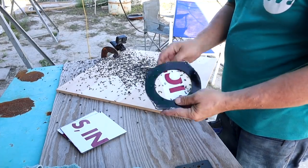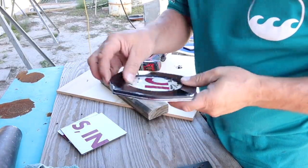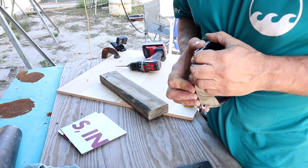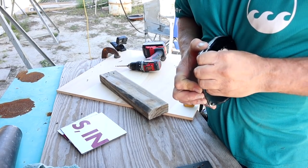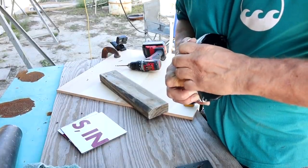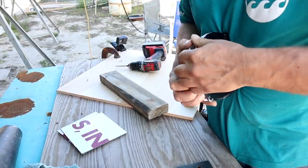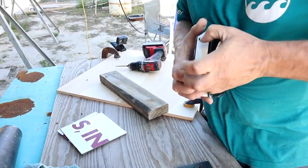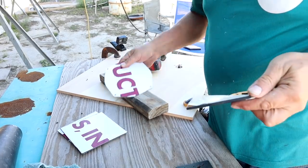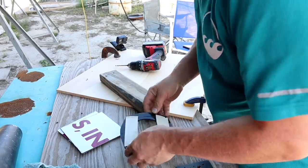Beautiful, eh? Now the trick is, can we get it off of the double-sided tape? Because it's stuck pretty good. Probably can use that again.